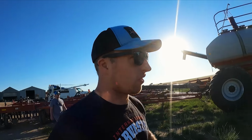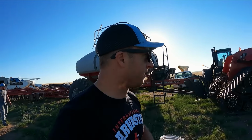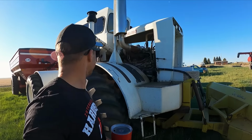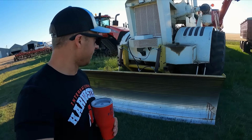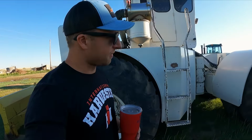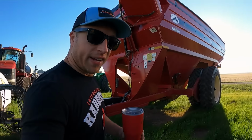I guess, you know, while we're in our yard, we should probably look at their tractors. Yeah, liking this. That's a nice one. Oh, yeah. Look at that. Big bud with a snow blade on the front, silage blade, whatever you want it to be. Isn't that cool? This is the big bud that everybody thinks is ours that pulls this grain cart.